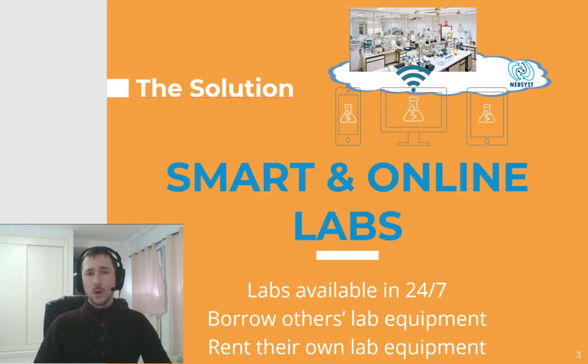This brings us to our solution. We propose an ecosystem of solutions that include a cloud IoT platform that allows managing and providing remote access to lab resources. So we convert traditional labs into smart connected labs.